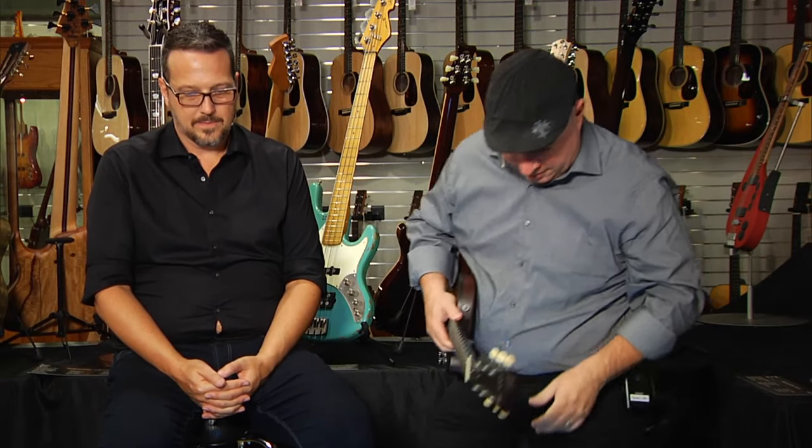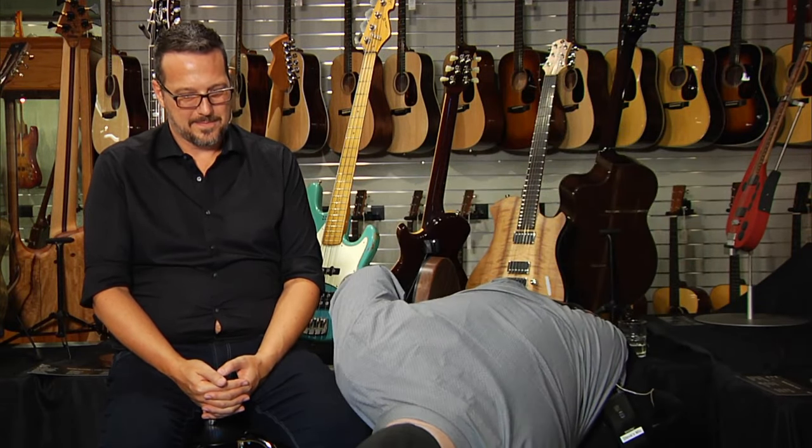Let's see if it's tuned up. Let's plug it in. And Ron was asking, I believe it was on the bass, about all of the knobs. Those five knobs, I assume, are for different pickup combinations and whatnot that we were looking at. Yeah, it's an active preamp in it, and so it has a bass, mid, treble.